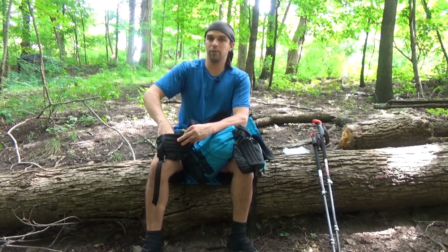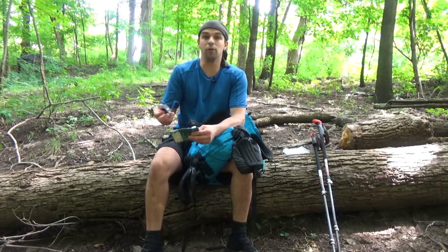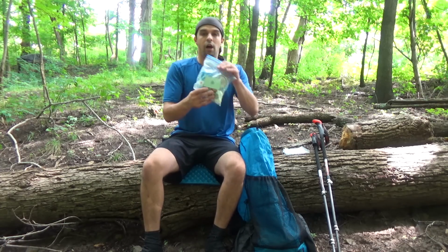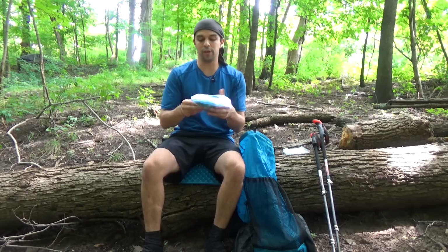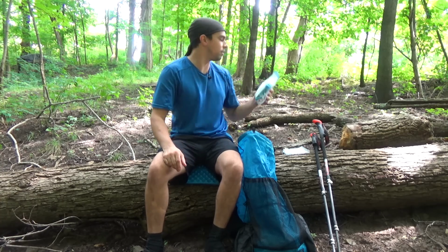I also will keep a small mini Bic lighter, and surprisingly enough, I always bring my headlamp on a day hike. You never know, you could get trapped out there, you could get lost. This would be invaluable for night hiking if you had to do it. First aid kit. I will never ever hike without my first aid kit. And I have a video on what I exactly bring in here. Check out my 2016 ultralight gear list, but we're not going to get into that today.